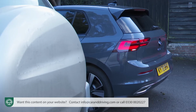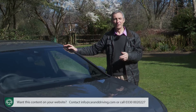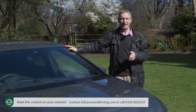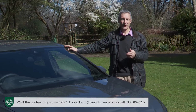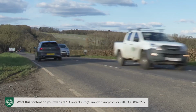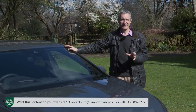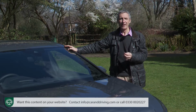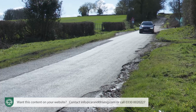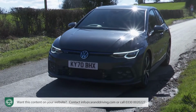Rear cross traffic alert warns you of oncoming traffic when you're reversing out of a space. And also included with GTE spec is a side assist blind spot system, which stops you from dangerously pulling out when there's a vehicle in your blind spot. In addition, there is a clever emergency assist setup which can take over driving duties completely if you become incapacitated. It'll steer the car to the side of the road and it'll bring it to a safe and gradual stop.